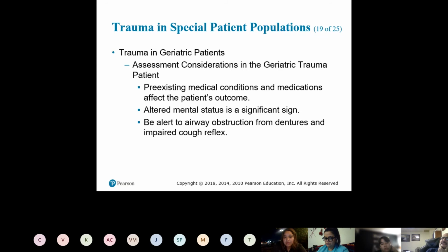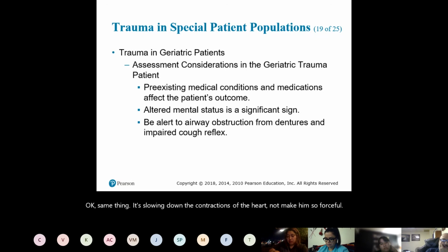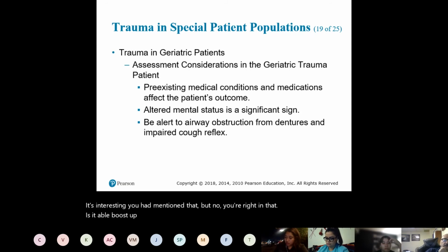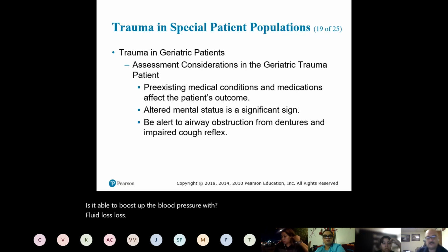Okay, same thing. It's slowing down the contractions of the heart, not make them so forceful. It's interesting you would mention that, but no, you're right. Is it able to boost up the blood pressure with fluid loss, blood loss? No. Exactly. So we could have perfusion issues to the brain.